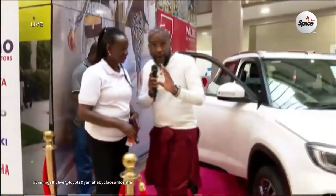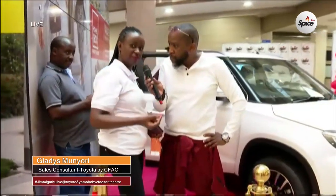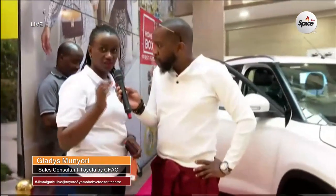So for the pricing, the Urban Cruiser is 3.6 million, and for the Belta we have a limited Valentine offer at 2.89 million. And the best thing is that you can get financed, so you only need to look for 5%. We'll connect you with our financing partners. You will pay for a period of 72 months.